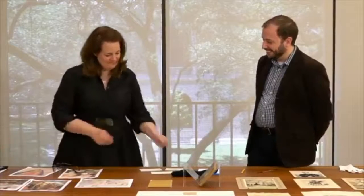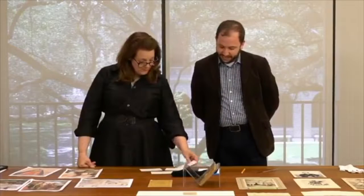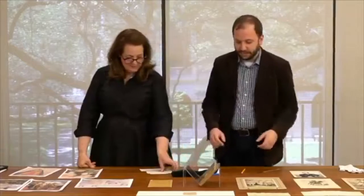Let's see if I can pick it up. Jen asks, of course, can you elaborate on the red W in the prompt book? We can. Yes. That was fun to figure that out.